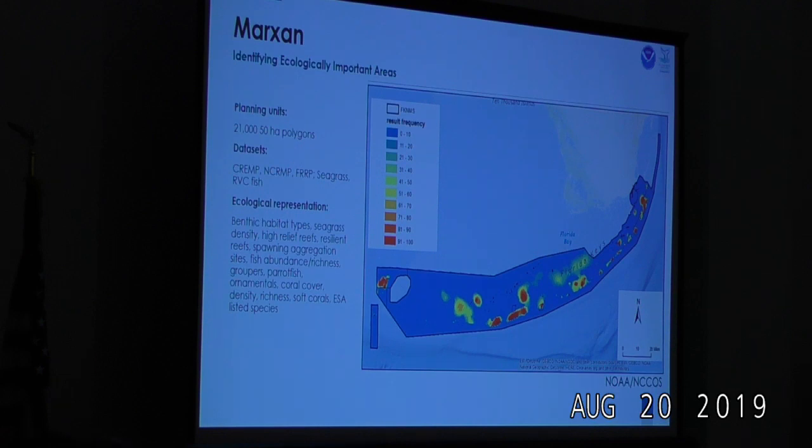And it took data from all of the different long-term monitoring programs, both the benthic monitoring, the fish monitoring, seagrass data sets, and used information that included the different habitat types within specific habitats like the reefs, some of the different reefs like mid-shelf patch reefs, outer reefs, some reefs that are very high relief versus low relief. And it also used the metrics that are really critical for a lot of species, for fish communities, for corals, other benthic organisms, and some of the plants.